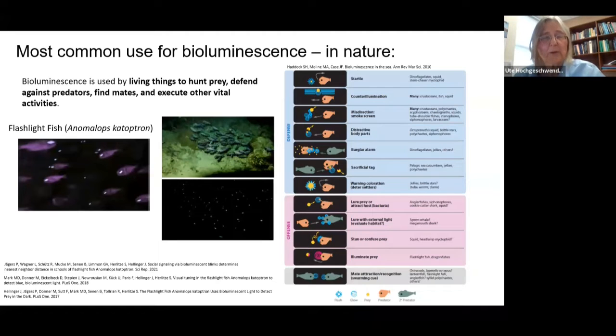In nature, bioluminescence is used for a variety of processes, and all sorts of vital activities can be involved. For example, bioluminescence is used to hunt prey. Anybody who watched the movie Finding Nemo will remember that from the lanternfish. It's used by other organisms to defend against predators. It's used to find mates.